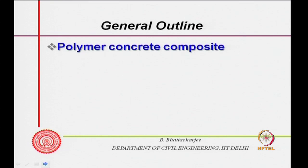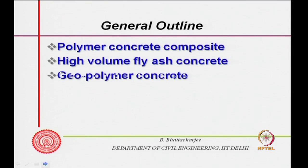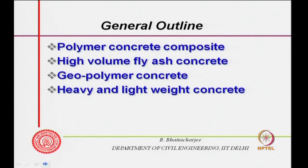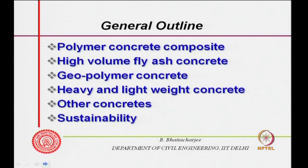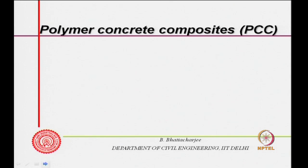Polymer concrete composite is the first one that we will look into. Then we will look into high volume fly ash concrete, geopolymer concrete, heavy and lightweight concrete and other concretes, and sustainability. So, this is the sequence of things that we are going to look at.